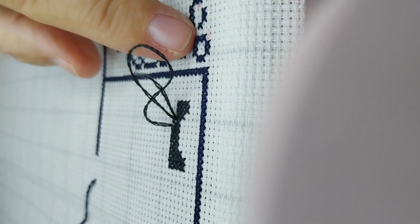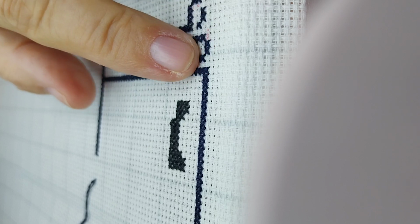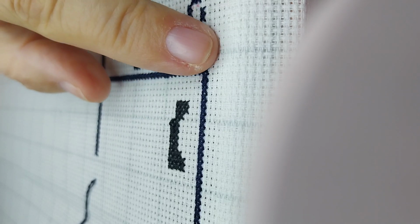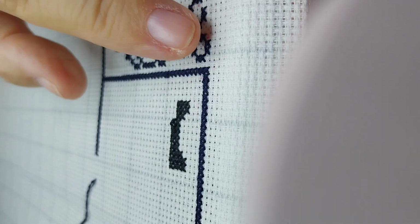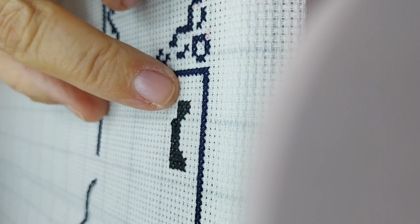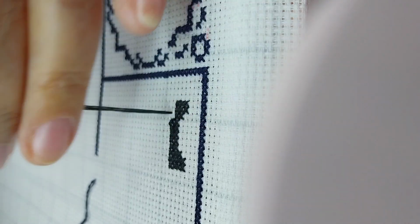Now it is not on a grid, so I did have to count. I was a bit concerned over here because I did go over, and this is correct on the pattern. I had to go over 2 squares. So the line down is not on a grid line, but it is counted correctly, and there's no mistake so far.